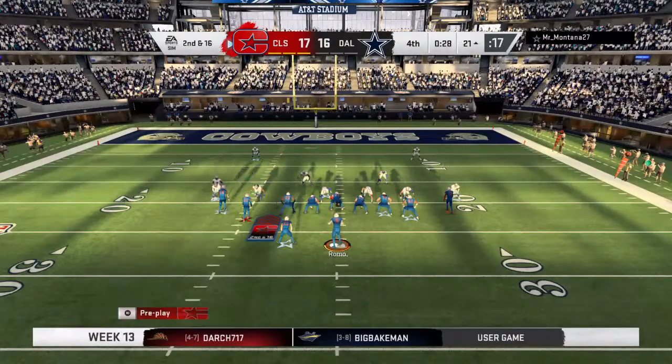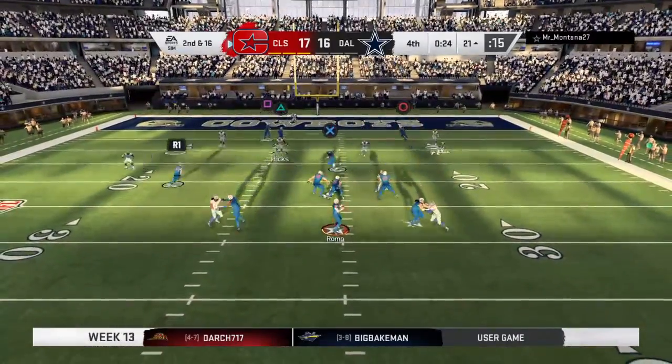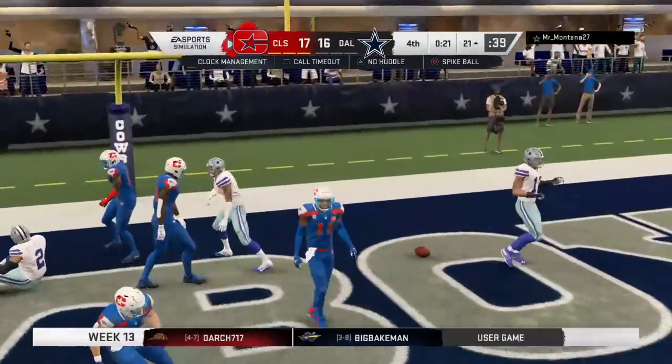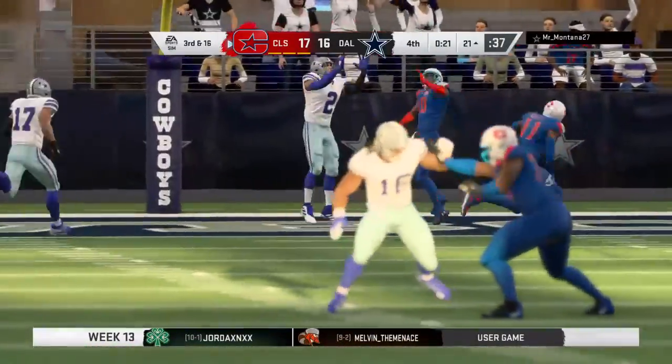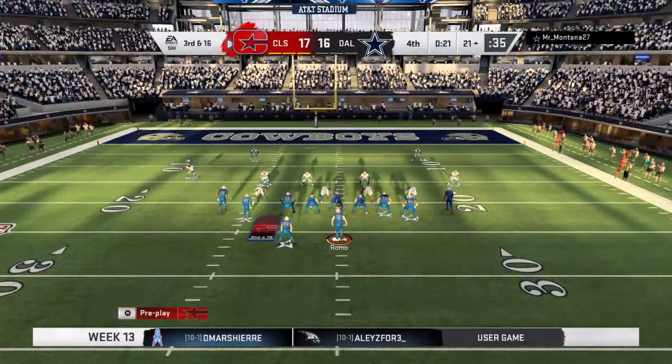Let's see now if they start to bring even more exotic pressure towards the quarterback. Romo now to throw. That's going to be knocked away and incomplete. He was trying to get it to Tyreek Hill that time. And it's third down. An incomplete pass on that last play, and that means they'll need to come up with something here on third down.